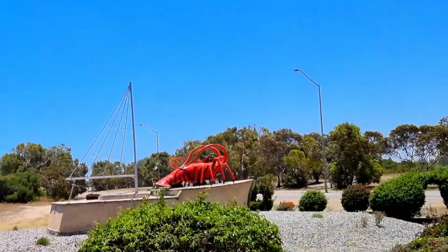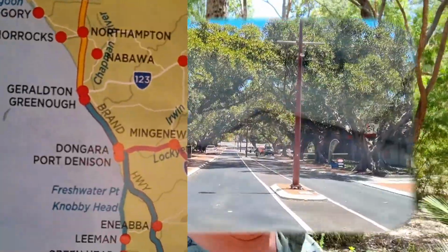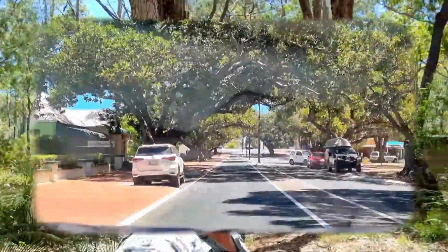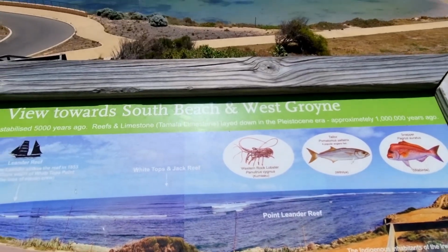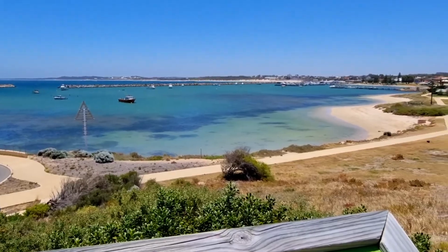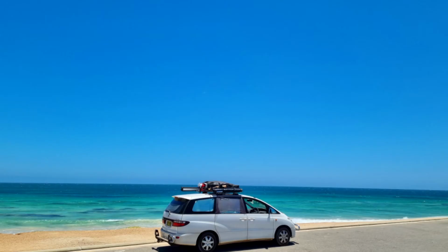And yeah, popped into Dongara and Port Denison, so that was bigger than I thought. I just thought it'd be little towns, but they're massive resort places. Went out to the little lookout there, and you could see quite a few cray boats. So you start seeing a lot of cray boats as you go down the coast there, and yeah, that was quite nice coloured water. Even without polarised glasses, you can tell it's really nice water.